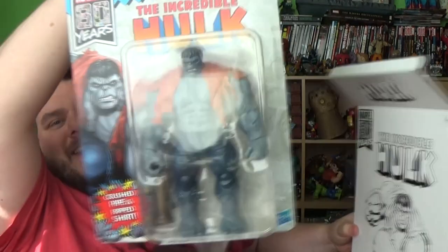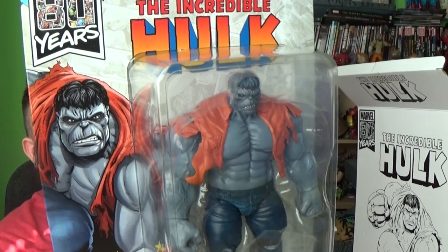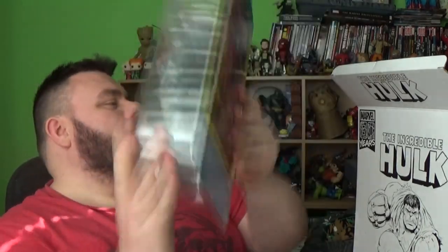You look at the size of that thing. I'm going to have to get the other Green Hulk out that we got from the Marvel Legends collection and see if it is the same one repainted, because it's got the same orange jacket and things. Just the other one was white, so I'm intrigued. It does have a crushed pipe as well, which is awesome. But yeah, absolutely a beast of a figure. Can't wait to open that.